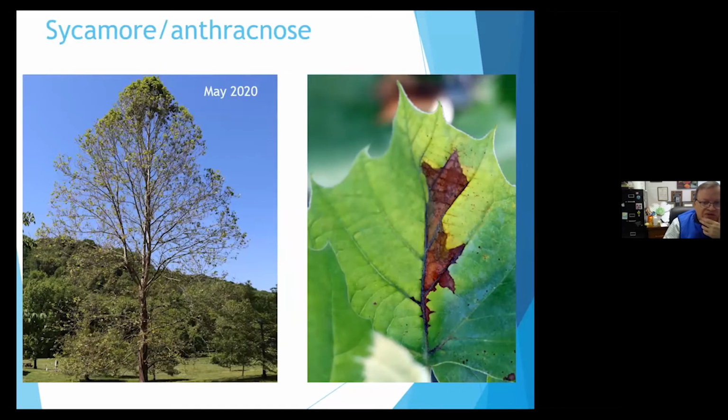Well, let's look at a similar, different fungus, but similar disease on sycamore. Look at this tree at the Warner Parks Nature Center here in West Nashville. This is a sycamore just hammered with sycamore anthracnose. And this is May 2020. And typical of the oak that I just showed you, again, the fungus is following that main vein and then moving out and killing tissue as long as it's cool and wet. But what happens when it's dry? Let's look at that.